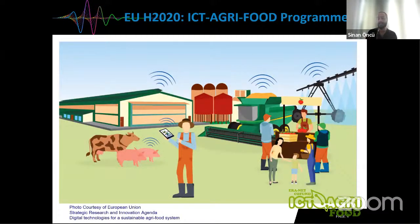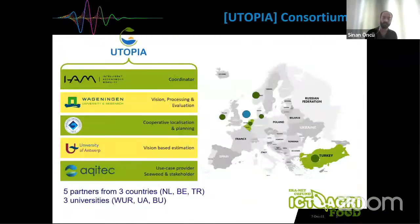Basically, the ICT Agri-Food program of Horizon 2020 aims that all the data from the farm to the fork is digitized such that optimal planning can be realized in the food chain and therewith save the costs and improve efficiency. And the Utopia Consortium, as part of this co-funded project, consists of 5 partners from 3 countries, namely Netherlands, Belgium, and we from Turkey, out of which 3 are universities: University of Wageningen from the Netherlands, University of Antwerp from Belgium, and Boğaziçi University from Turkey.